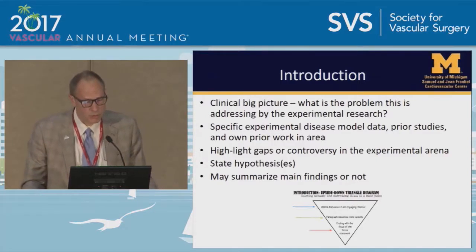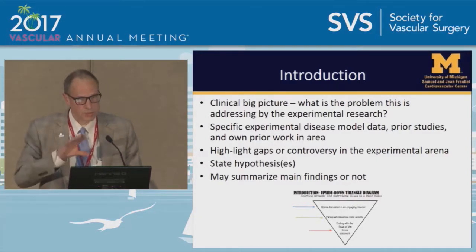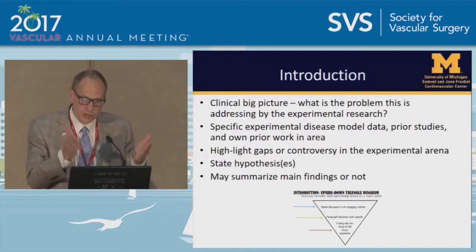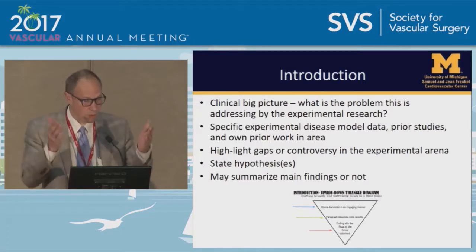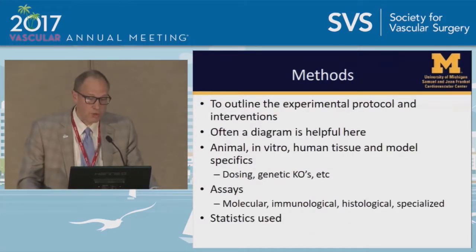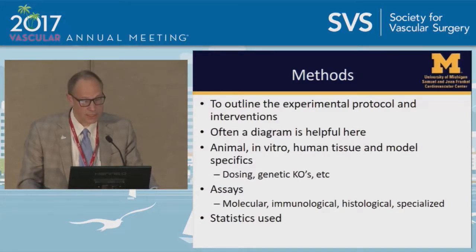Now, some journals have it where in the introduction they'll summarize all of the main findings. Generally in JVS we don't do that, or that's not commonly done. And again, the introduction is kind of an upside-down triangle from broad to specific. With regards to the methods, you want to outline the experimental protocol and the interventions, much like a clinical study. Here often a diagram is helpful, showing the mice in different groups or that type of thing.